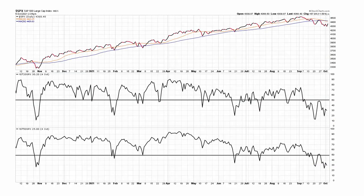All right, here's the S&P 500 versus the S&P stocks above their 20 and above their 50. Okay, I'm not going to talk too much here. Just want to make a few notes.